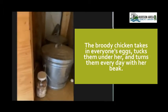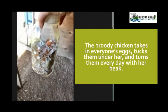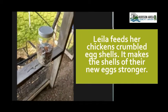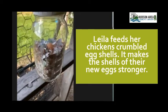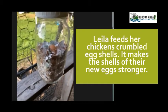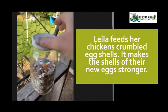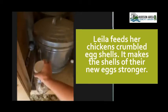One other thing I can show you is we have our eggshells. This is a jar filled with eggshells. I save them after we eat the eggs. I crumble them up and I feed them back to the chickens because that makes their eggs stronger, the shells harder. Otherwise, you can get soft shells.